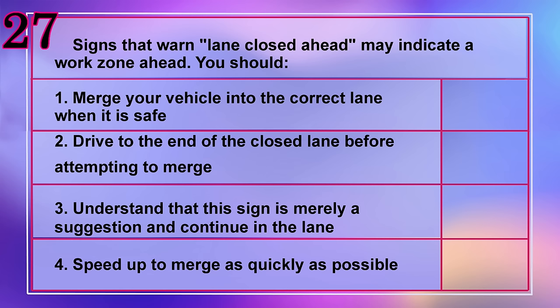Question number 53. Night driving is dangerous because: 1. Some traffic signs are less visible at night. 2. More vehicles are on the road at night. 3. The distance we can see ahead is reduced. 4. Streetlights tend to blur our vision. Correct answer is 3. The distance we can see ahead is reduced.